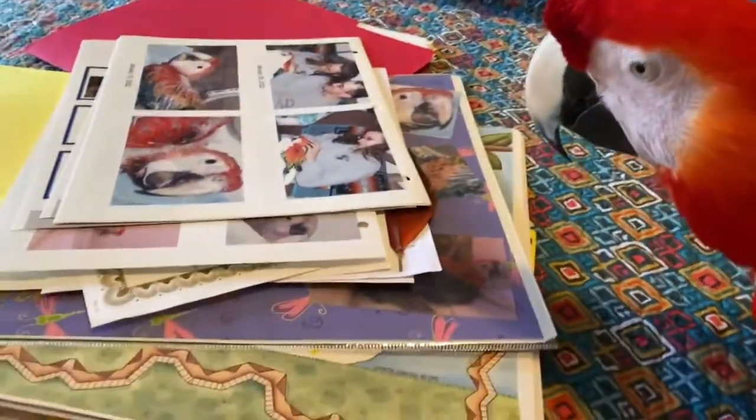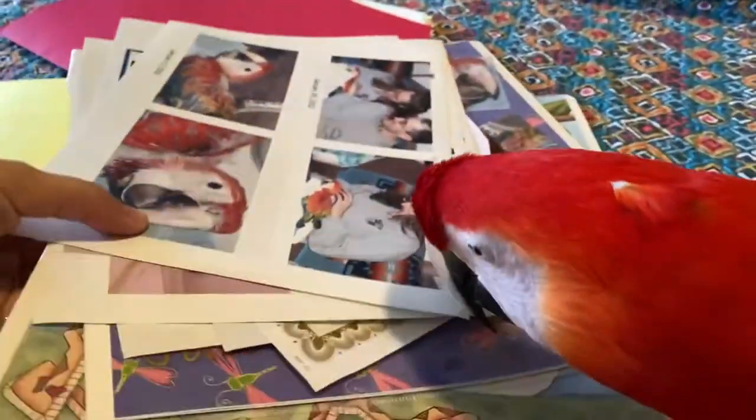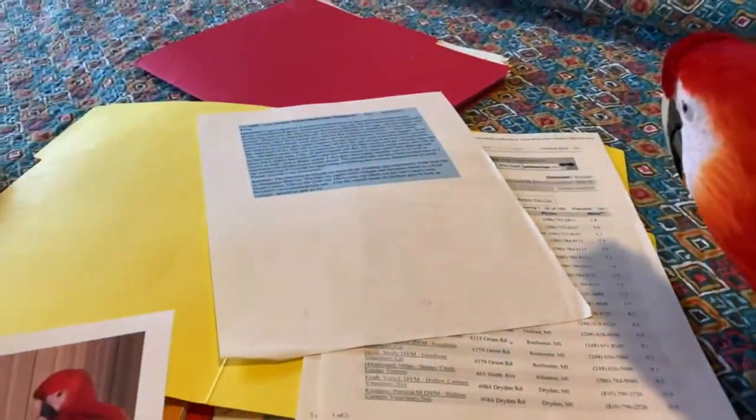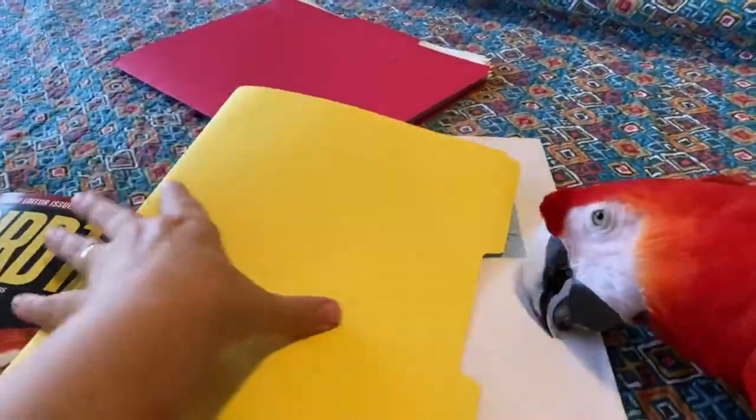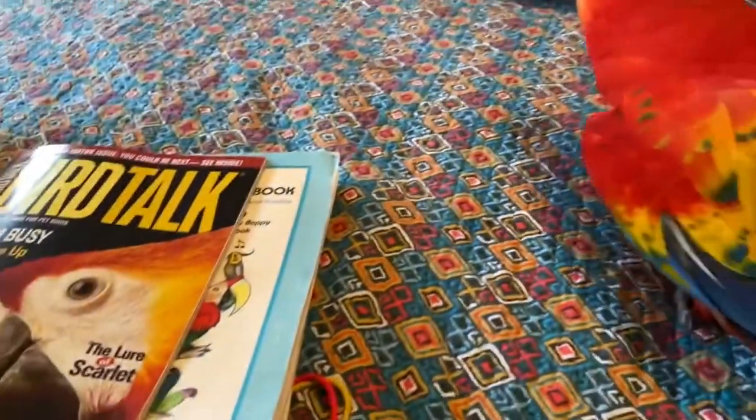Ciro. Okay, let me zoom into one of the pictures. Oh, Ciro, don't grab it. No, no, no. I'm scared you're going to ruin it. Hold on. Don't ruin it. Ciro. Okay, here we go.